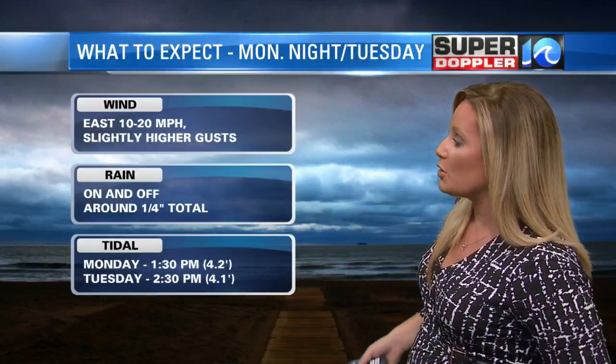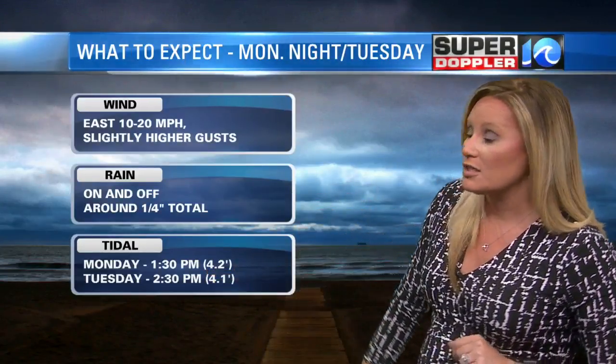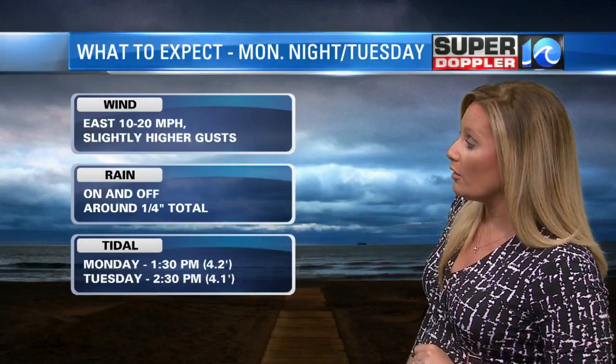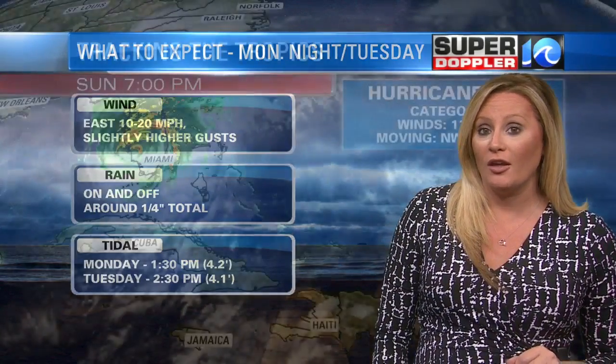Now, of course, with that wind pushing onshore, during Monday's high tide at 1:30, water levels could crest at about 4.2 feet, indicating nuisance tidal flooding. And once again, water levels will crest at 4.1 feet during high tide Tuesday at 2:30. So if you live in an area that's even prone to nuisance tidal flooding, you kind of know what to expect. Here's a look at Hurricane Jose.